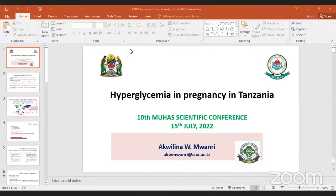So in summary, this is my last slide. Prevalence of GDM is increasing in the country, parallel with the increase in overweight and obesity among women of reproductive age. Increase in BMI was commonly noted as a risk factor. So probably preventive strategies on lifestyle modification to prevent overweight and obesity are necessary.